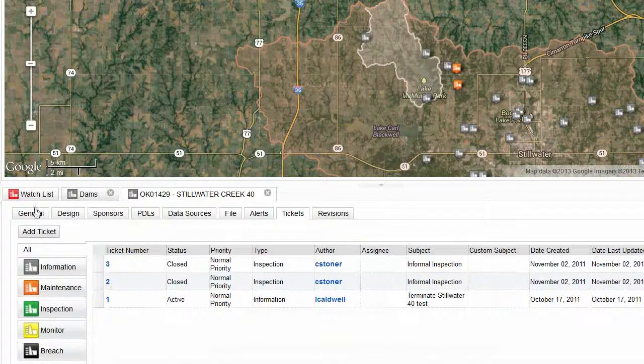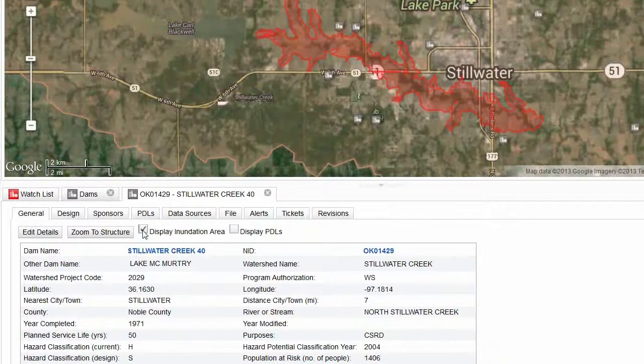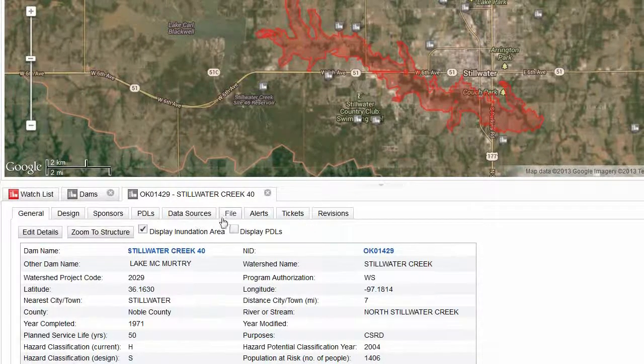If we go back to the General tab, there's another neat feature on this. If you have a high-hazard dam that has a breach inundation map that's been developed, it'll show that. If you put that into the system, the red area there is the area that would theoretically be inundated in the rare event that the dam should fail. So that shows the area that would be impacted.